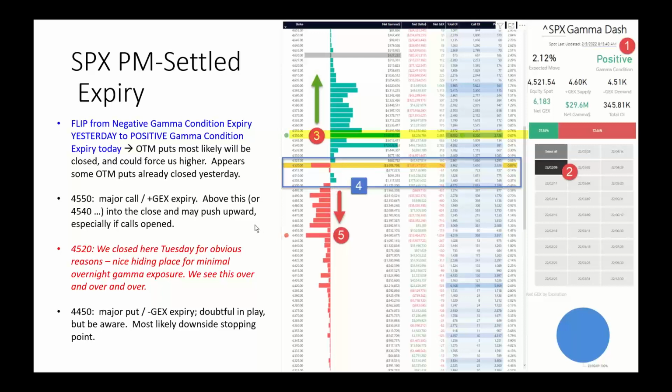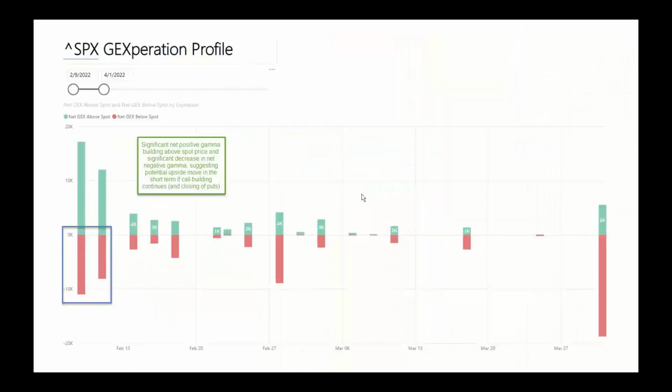And so I want you guys to be able to watch this. You can view this in your $E command on the Discord, by the way. The expiration profile has changed a little bit. We have a lot more positive gamma building out above spot price. We've had a significant reduction in negative gamma below spot price. And so some of the fuel has already been exhausted to push us to where we are right now.